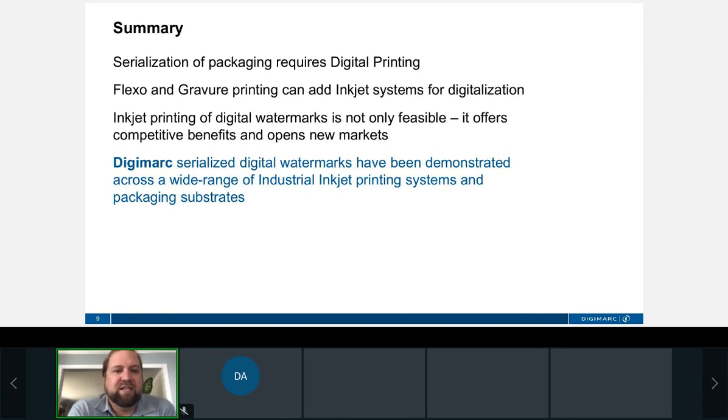And then lastly, at Digimarc, we have demonstrated this across a wide range of industrial inkjet printing systems and packaging substrates. And there's a few that you will be able to find in market soon enough. And if you follow the social media, you'll see some demonstrations of this already. And you'll start to realize how we're adding the serialization in many cases through this hybrid digital printing approach.